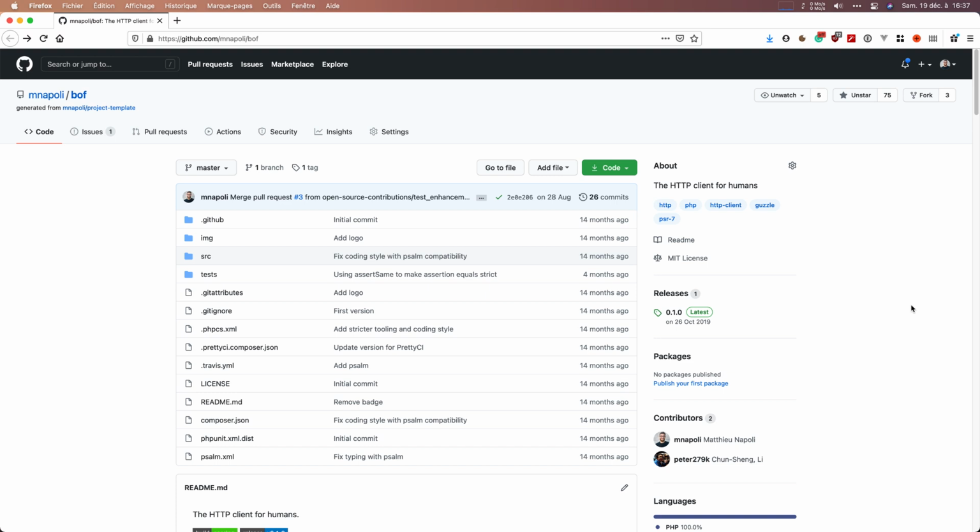Hey folks, I have a project called Buff. This is an HTTP client for PHP, and I wanted to have some fun today. I wanted to try to upgrade that project to PHP 8 and PHP 8 only, as well as using Psalm as much as possible to try to make it as strict as possible.